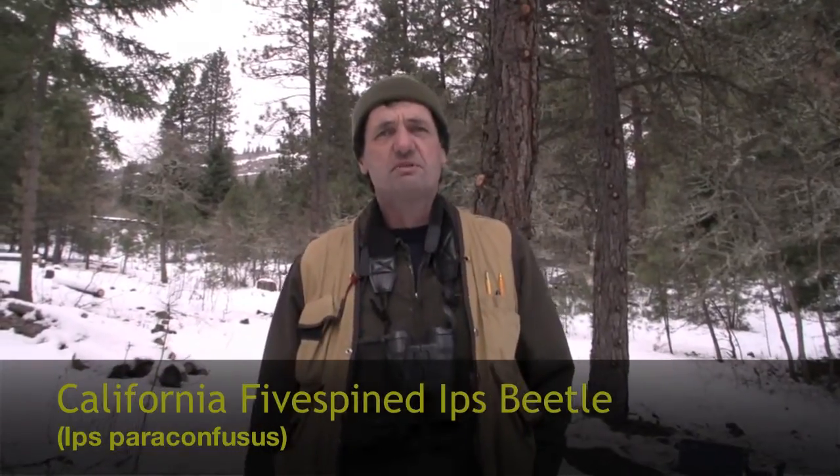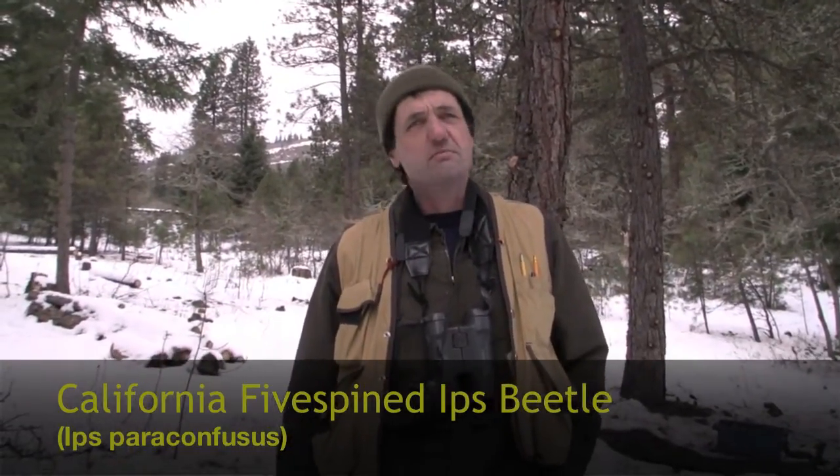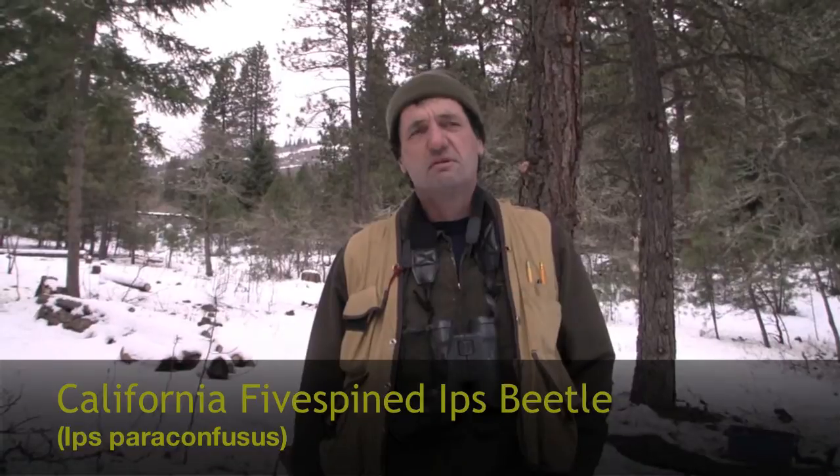The general thinking on any bark beetle, not just this one, which is the California five-spine Ips beetle, Ips paraconfusus, there are other bark beetles that attack pine and fir, is just to keep your trees healthy, keep the stand thinned out, a little space between the trees. Same thing you would do for fuel reduction. If you see damage like from ice storms, then you want an arborist to cut out the broken limbs or the broken top, because they'll go into that first and eat that and then move on to the tree.